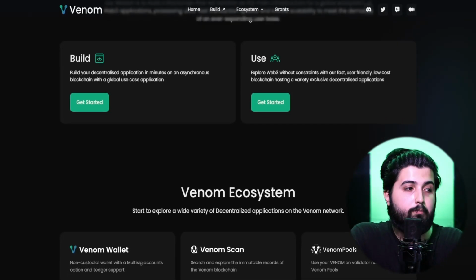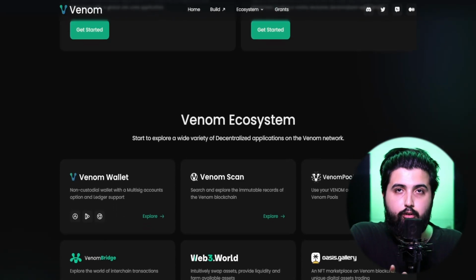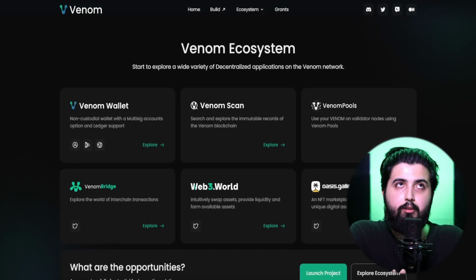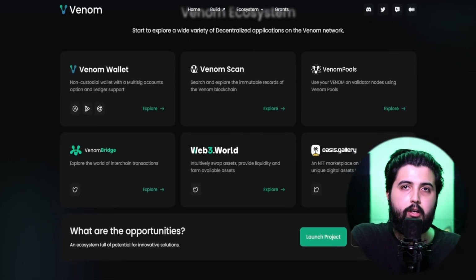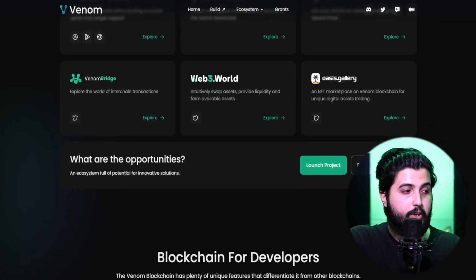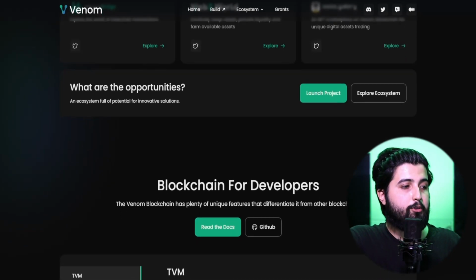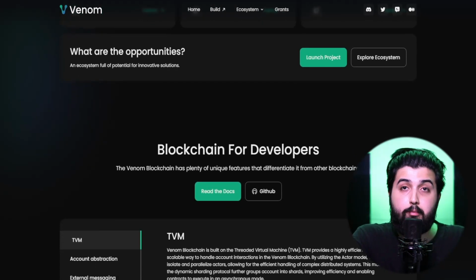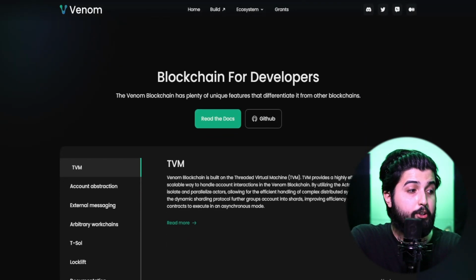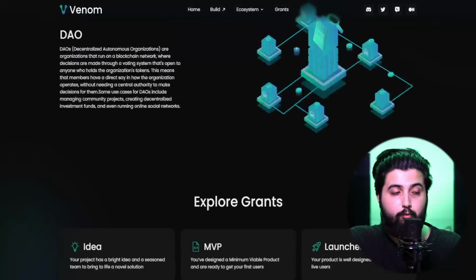Now, the Venom's virtual machine is responsible for executing smart contracts on the network. This virtual machine is different from other virtual machines like Ethereum virtual machine because it is designed to be more efficient and faster than Ethereum virtual machine or EVM, which makes it possible to execute smart contracts with faster transaction speeds and at a lower cost. Now, moreover, Venom's smart contract architecture provides more flexibility and control over the execution of application logic. The smart contract code can be customized to meet specific requirements, and it can be audited to ensure that it is secure and free of vulnerabilities.